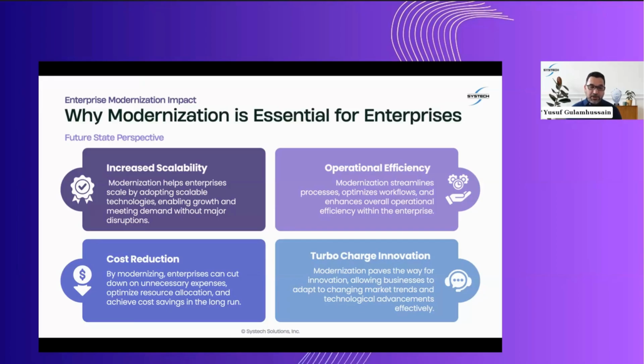Cost reduction is another benefit of modernization by way of rationalization of assets. What I mean by that is, there are a whole bunch of processes that have become truly outdated over time, right? So this gives you an opportunity to truly rationalize those assets, and that could lead to tangible cost benefits. And the most important aspect of all: accelerate business innovation with new and advanced technology capabilities that a modern data platform can bring to bear.